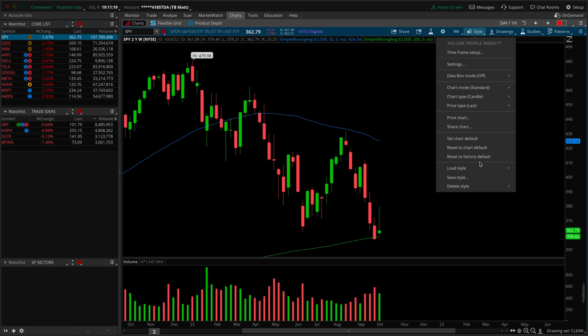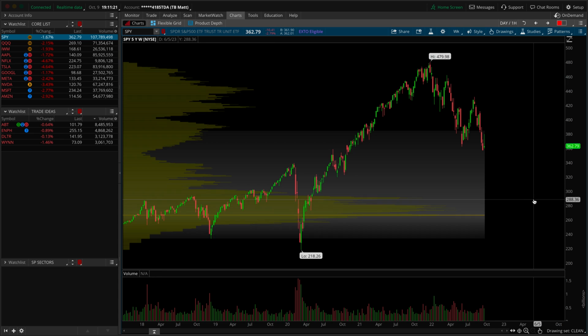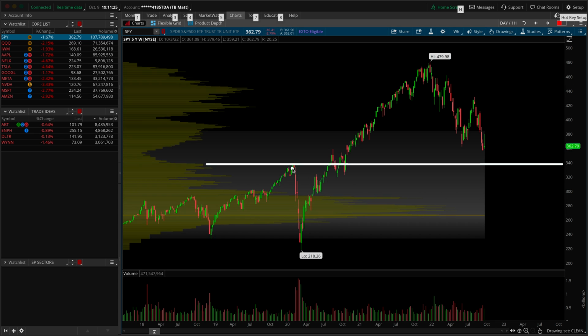Let's take a quick look at our volume profile and see what's going on from this perspective. Our 340 high volume node has not moved, obviously. That is the reset, if you will, to the quote-unquote pre-sickness highs. And look at this, right?